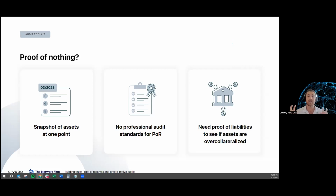They would use the term audit colloquially, right? Like a smart contract audit or an IRS audit. People use this term colloquially, but those like the PCAOB and others in the space said, hey, you're misrepresenting a proof of reserves as a financial statement audit, right? And I think that was a misrepresentation, but not necessarily on purpose.